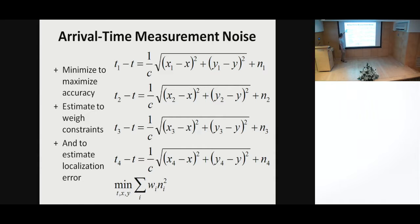So we need to minimize these errors in order to maximize accuracy, but we also need to know the statistics of these noise terms, in order to weigh them correctly. So for example, if T2 has a bad SNR and has been measured inaccurately, we don't want to use it, we don't want it to impact significantly the minimization problem. And also, if this one, for example, is inaccurate, this will translate into an inaccurate location, and we want to know how accurate the locations are.